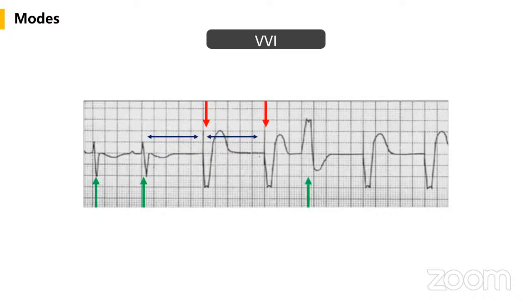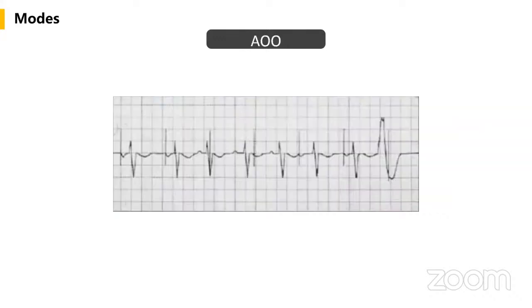Here we have a PVC also sensed as the ventricular intrinsic beat. So no firing of the pacemaker happened. Again, after a period of time, there is no intrinsic beat, so the ventricular pacemaker starts firing, pacing the ventricle.